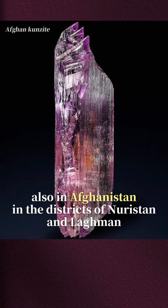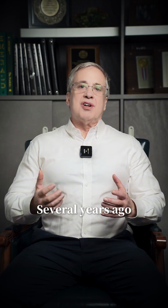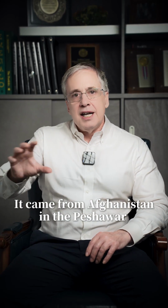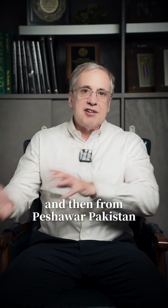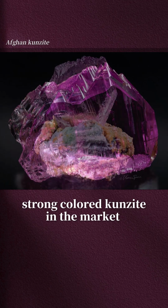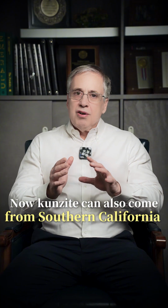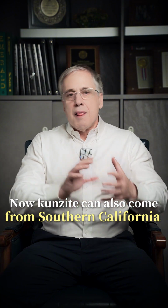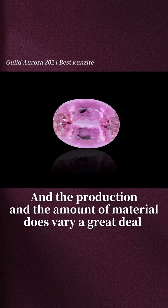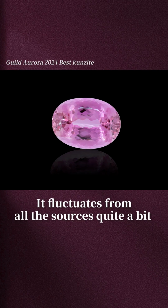Also in Afghanistan, in the districts of Nuristan and Laghman, several years ago, a large amount of this material hit the market. It came from Afghanistan into Peshawar, and then from Peshawar, Pakistan to the global markets. And there was a large amount of strong colored kunzite in the market out of Afghanistan. Now, kunzite can also come from Southern California and Madagascar and some other locations. And the production and the amount of material does vary a great deal. It fluctuates from all the sources quite a bit.